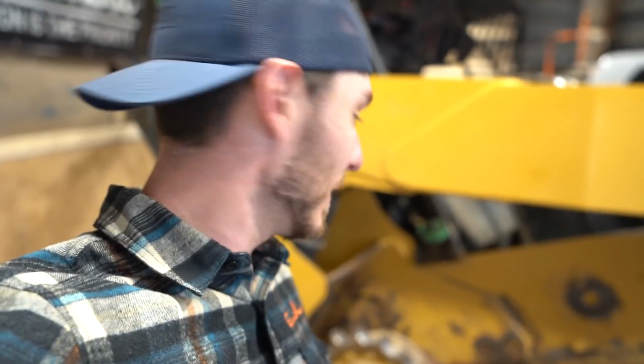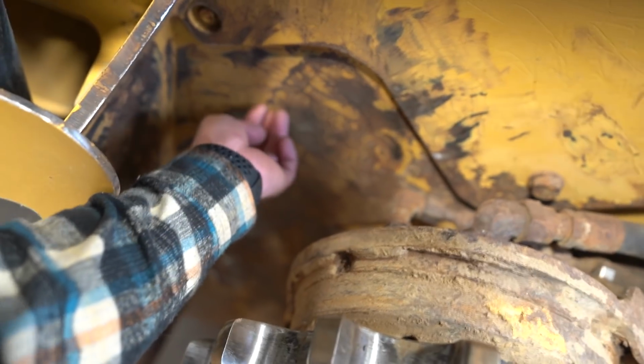Bear in mind, guys, that this is a piece of equipment. We're not shooting for perfection here. We're shooting for better than what we were. A lot of rust that was ground off. A lot of paint chips that I guess I missed, but got most of.